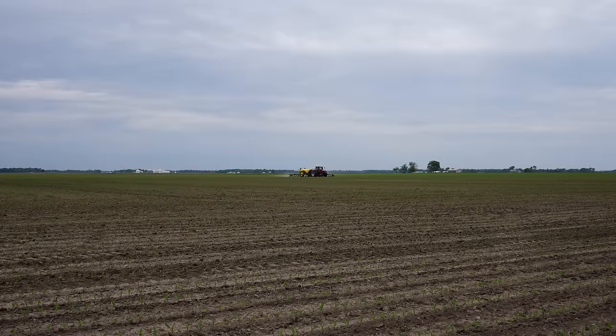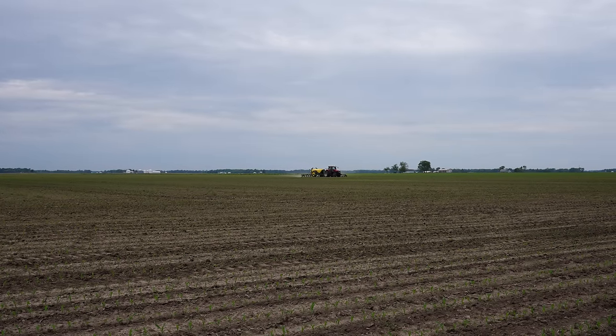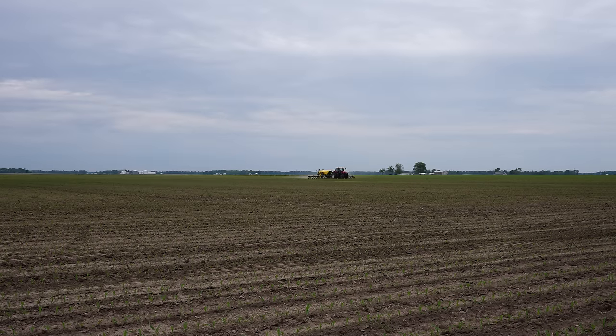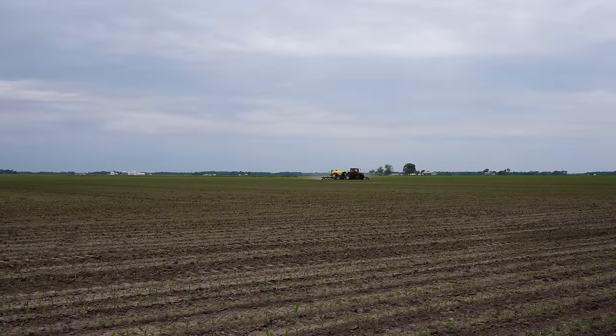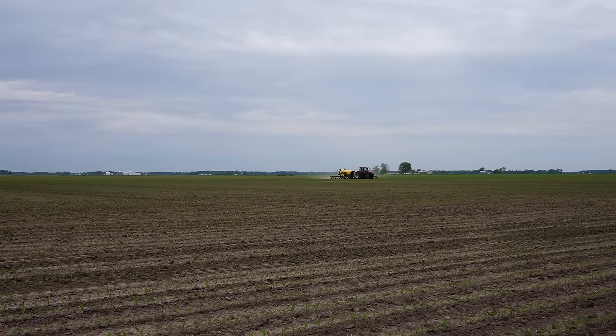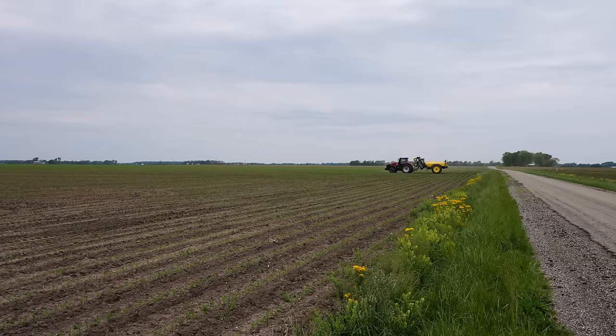I've been sitting out here spectating for the last hour or so while Helena and their custom bar work out all the kinks. Needless to say, the first day in fields of side dressing for them is about like the first day of planting for me. There's a lot of adjustments to be made, make sure everything goes okay. It looks like he's ready to fill right now.